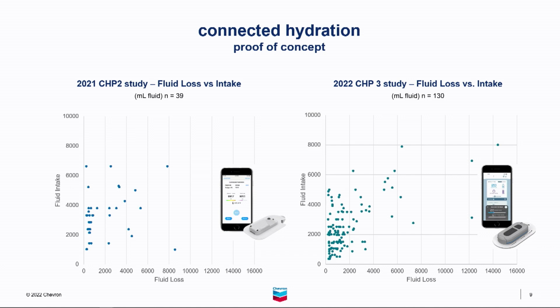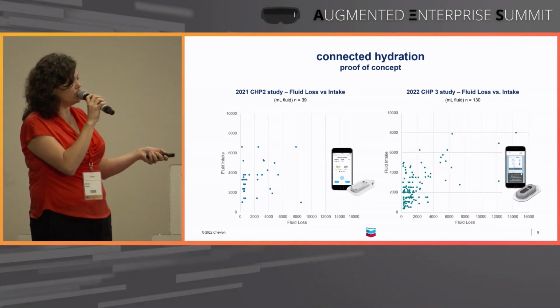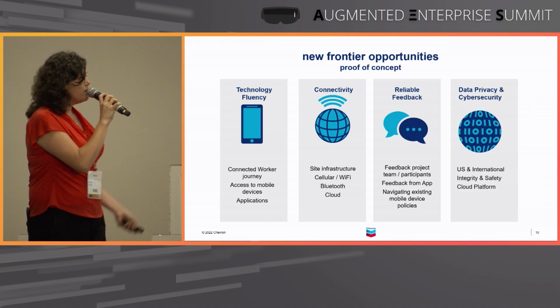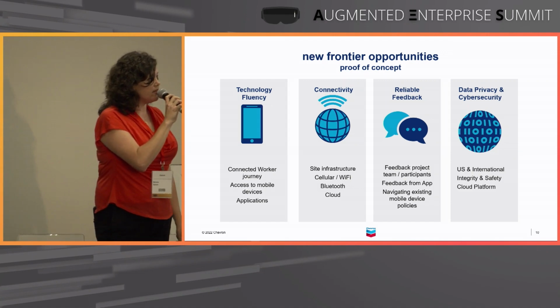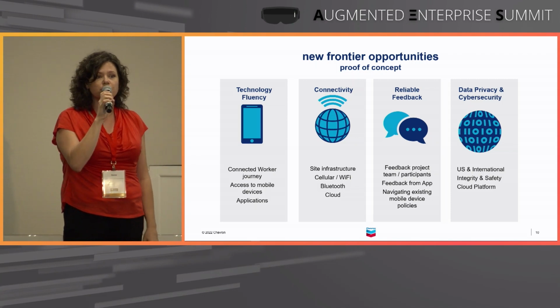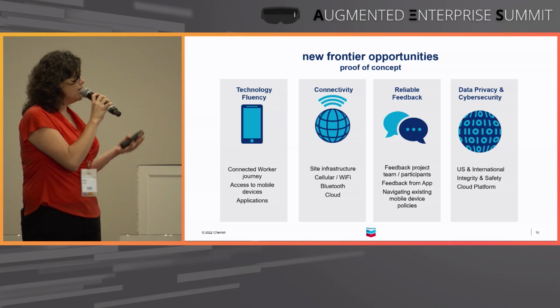This year, though, we were able to modify the app so that they could input that information themselves. And we saw kind of a similar trend here. And actually, we saw, I think, more potential dehydration folks. Mike touched on the other aspect that we found, which was the infrastructure around our workplaces to be able to support this type of technology and support the workers and the use of it.